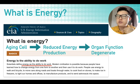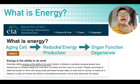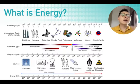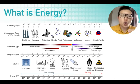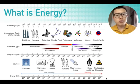This is the reason if we want to repair our organ function, we have to improve the energy at our cellular level. So, how do we quantify energy? Energy is quantified by frequency. As the frequency gets higher, the energy also increases.